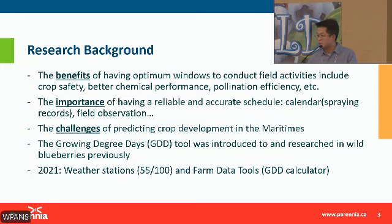It's a great tool, and it's been used in many other crop productions and is working well. One of the good examples is the corn industry, which uses corn heat units. So that's an example from another industry. It's great, and we want to use it in blueberries.